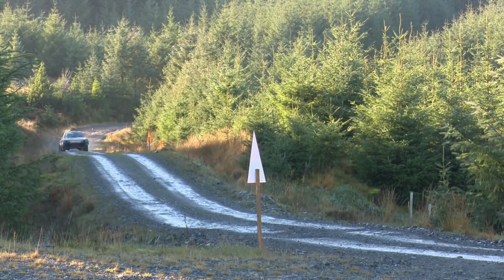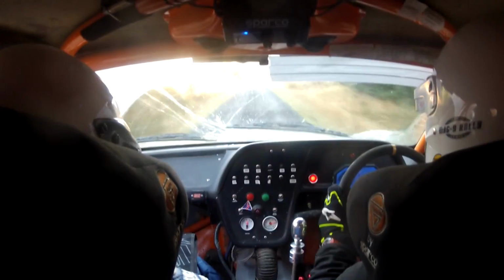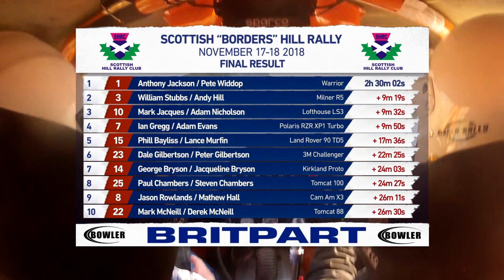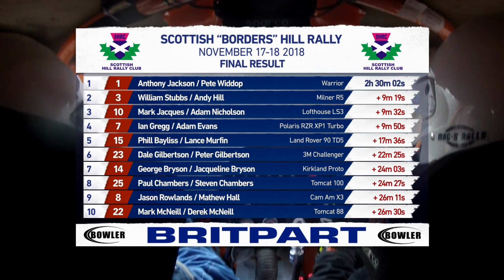And finally, we're here. The final stage and a commanding victory for Anthony Jackson, who wins by an astonishing 9 minutes and 19 seconds. Willie Stubbs moves into second on the final stage, having started the day in fourth. Mark Jakes rounds out the podium ahead of Ian Gregg, who wins the Hill Rally Championship in fourth.